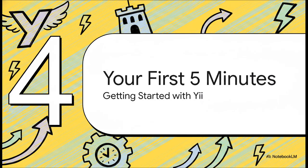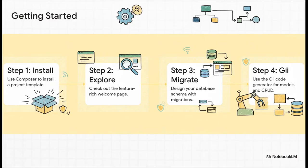Okay, so that all sounds great on paper, right? But what's it actually like to use? How fast can you really get up and running? The answer is shockingly fast. Getting started is basically a simple 4-step dance. First, you use Composer to grab a project template. Easy. Then, you use something called migrations to design your database structure right in your code. And this is awesome because it means your database schema is version controlled, just like the rest of your app. No more guessing what the database looked like last week.